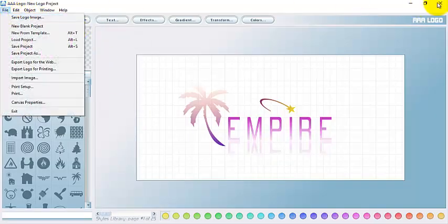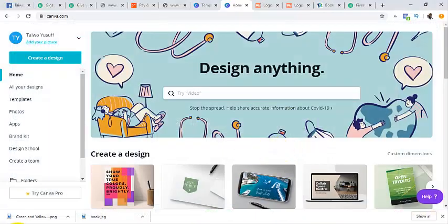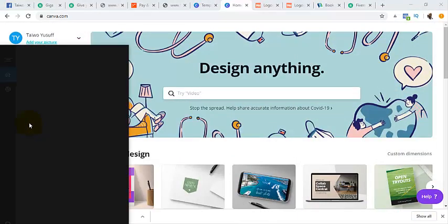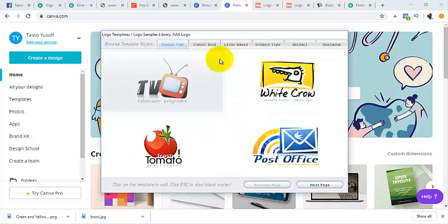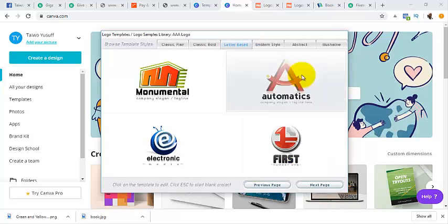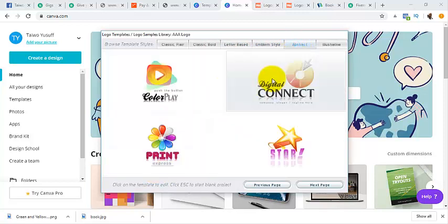So let me close it and reopen it. Cancel this. So the name of the tool is AAA Logo. I'll search on my computer for logo. Okay, once I launch it, it comes up. It also has a lot of ready-made templates that we can choose from, but it's strictly for logo. So we can select samples, something like this.